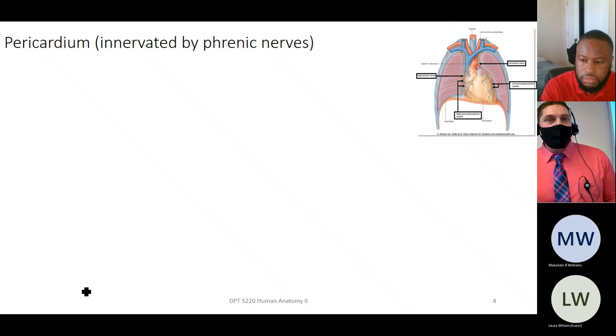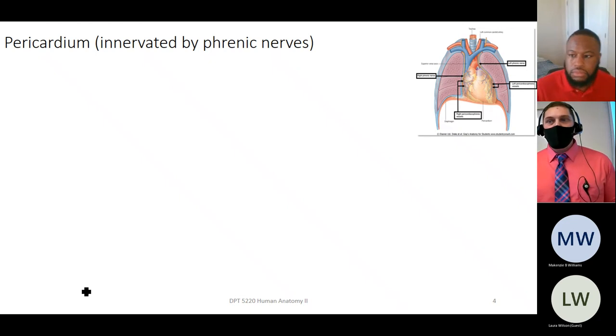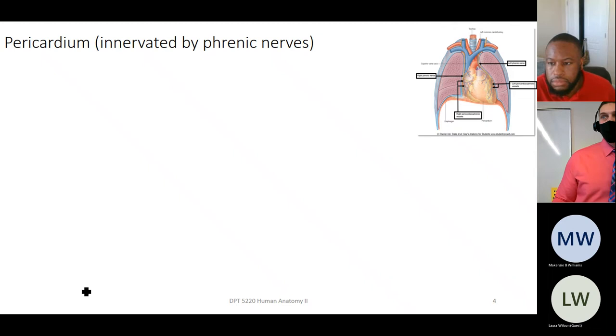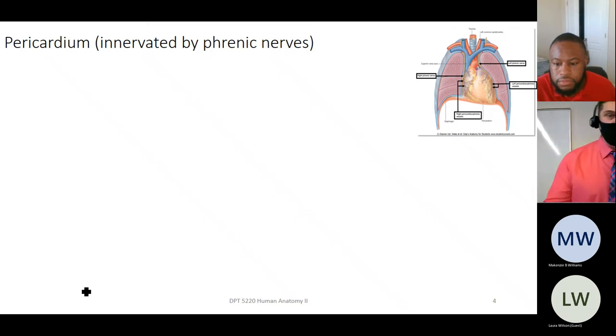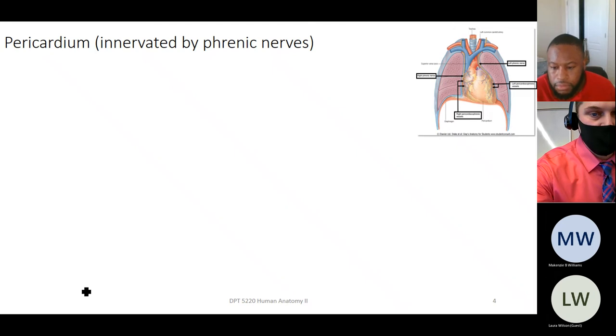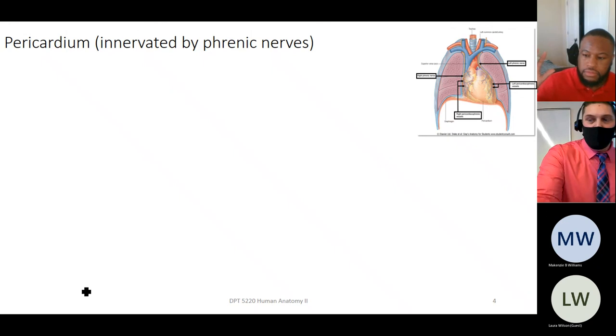Now, the other big function of the pericardium, let's think about this. What's the job of the heart? Get blood all over the body, right? Collect blood, shoot it over to the lungs, collect that blood, shoot it out to the body. Basically, it's a big pumping station. It's really all it is. The pericardium is very important because it prevents overfilling. So this pericardium is going to prevent overfilling. And we need that.